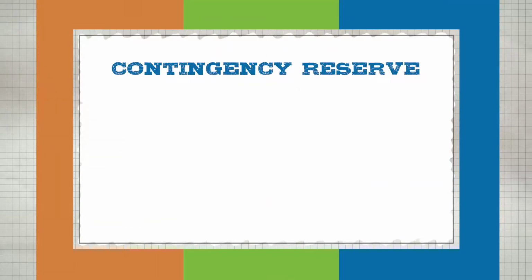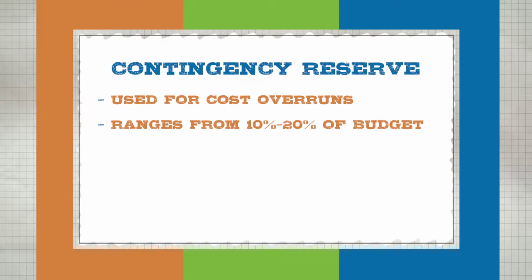With any of the FHA 203K programs, you have a contingency reserve. The contingency reserve is a reserve that is there in case of cost overruns. This reserve can go anywhere from 10% to 20%. The typical amount that we see is usually about 10%. It really comes down to what the FHA 203K consultant determines is going to be the contingency reserve.